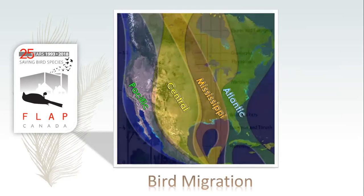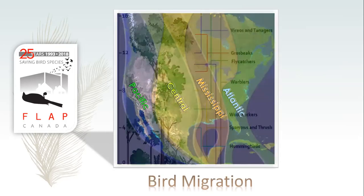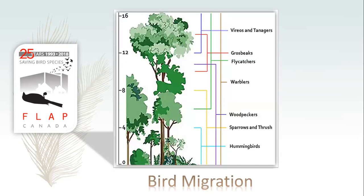Now, the other important thing to realize when it comes to bird collisions, again, in one's mind, they picture these massive high rises as the bad guy.